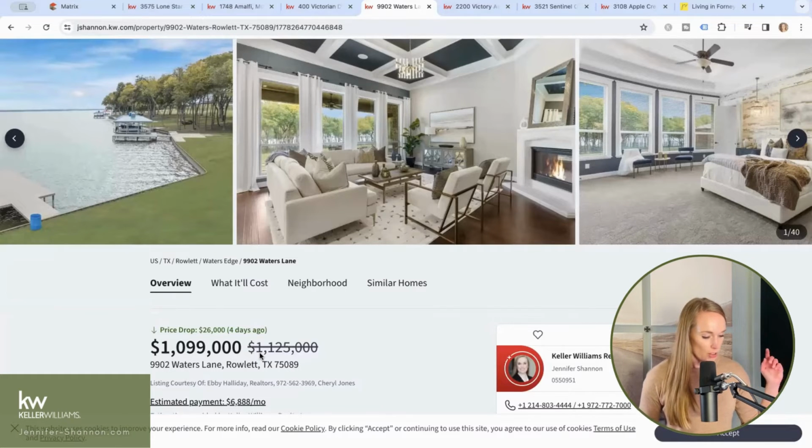So, okay, we've got that one. That was number 4. So now we're going to jump over to number 5. And this is my high-rise find. So this is really cool.